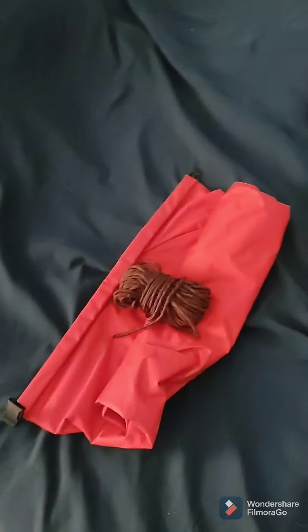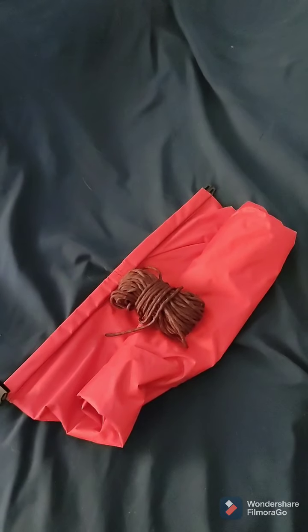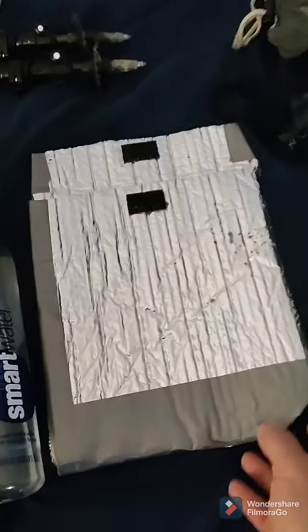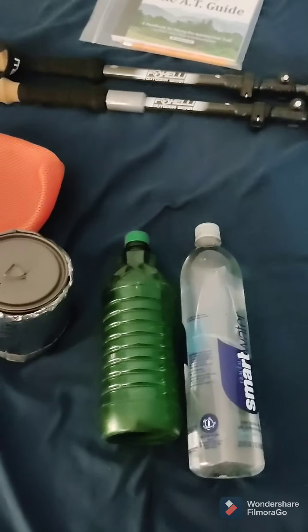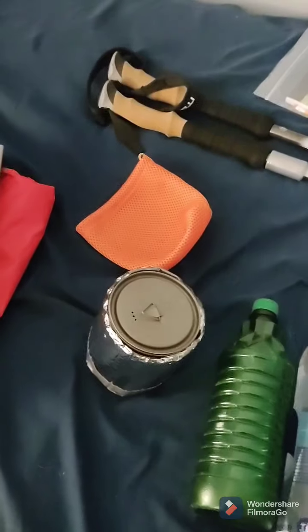I also have 50 feet of parachute cord. Has worked out quite well for me, and so that'll be coming with me. That's my bear bag setup and my food bag. For my kitchen, I have a cozy for rehydrating in plastic bags because I do have a fair amount of dehydrated food, and it's just nice to throw the food in there while it's rehydrating.